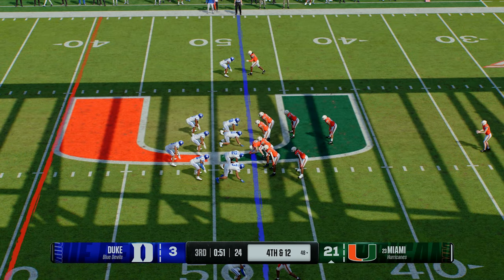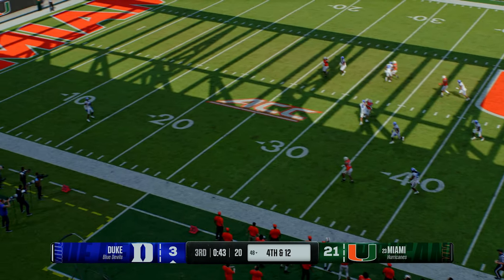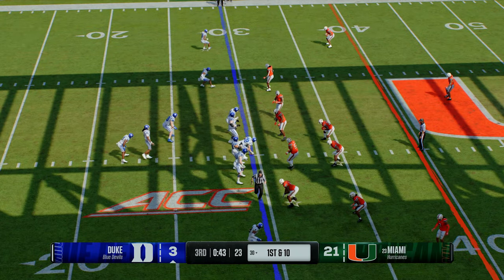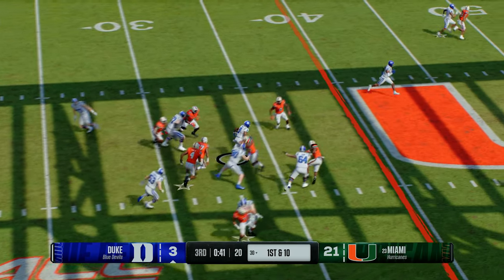And the Canes send out the punt unit. A fairly short distance here toward the sidelines, not his best work. And Duke has the ball back, ready to go on the attack. David, the punter got some work last time. They'd like to keep him on the sidelines in this drive.